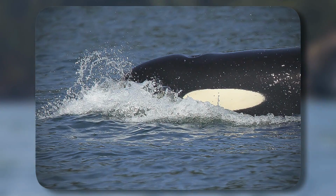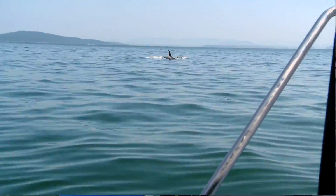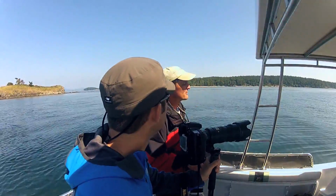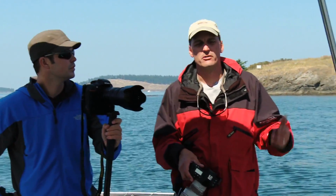When you're out here shooting these orcas, you're going to find that they're very grossly in range. You're going to see some a quarter mile away, you're going to see some up within about 200 yards of you. And by law, you have to stay 200 yards away from them if you're in US waters. If you're up in Canada, they have a 100-yard rule.